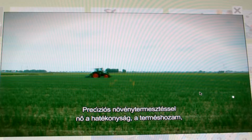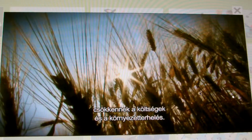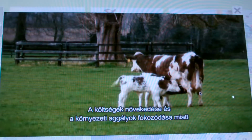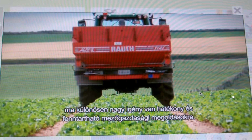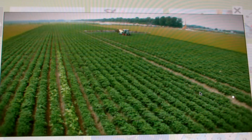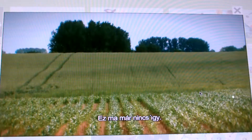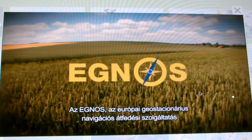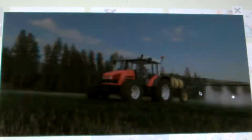Precision agriculture improves efficiency, increases yields, lowers costs, and reduces environmental impact. With costs rising and environmental concerns growing by the day, efficient and sustainable farming solutions are needed more than ever. Precision agriculture has always required a substantial upfront investment and significant ongoing costs, but not anymore. EGNOS, the European Geostationary Navigation Overlay Service, has changed this equation by offering an affordable precision solution.